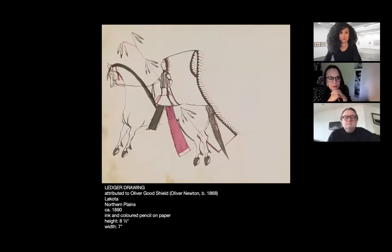And then another one from the Good Shield as well. I'm not sure about any kind of fading, but to me it always looks like watercolor, but I know it isn't. Love the tips of the eagle feathers, and just thinking about the rendering of that. And if we think of the scale, these are quite intimate drawings as well.